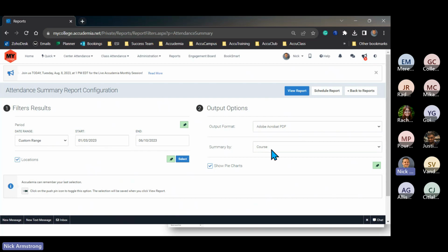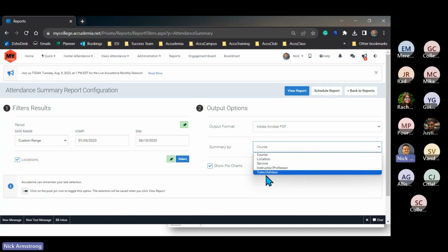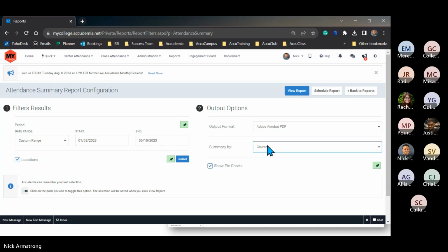And if I was going to do that, I could summarize it by all these different options. This is almost like 5 reports in one because I can summarize it by course, location, service, the instructors, the tutors themselves. But this would probably be better if it was sent to the tutors, maybe by course, so they see who they've worked with for each of the courses.